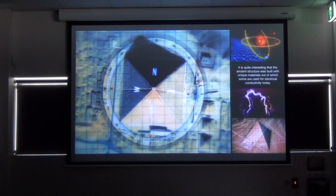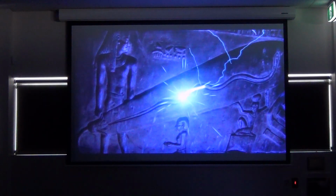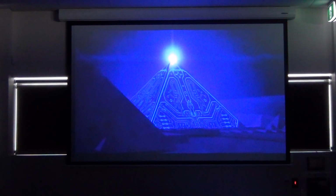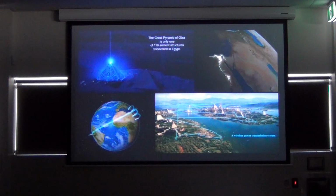And another thing which is also quite interesting is that the ancient structure, the Great Pyramid of Giza, was built with unique materials, some of which are used for electrical conductivity nowadays. Obviously, they had plasma technology. They understood the electric nature of the universe they were utilizing. So these facts are leading more and more researchers to believe that the pyramid may have actually had a far more profound purpose. One of the purposes is obviously a power plant, so they were able to literally generate power from beneath, from the aquifers, from the water, and to transfer it to a usable plasma.